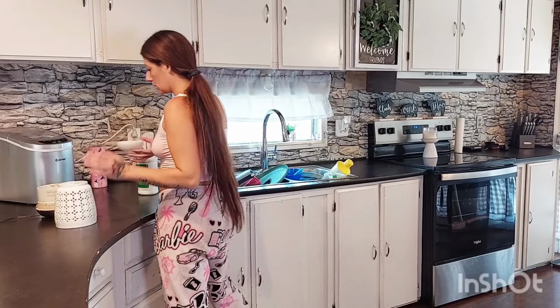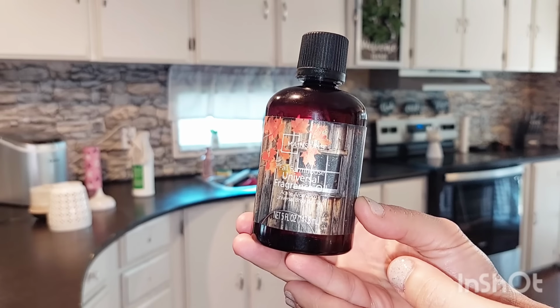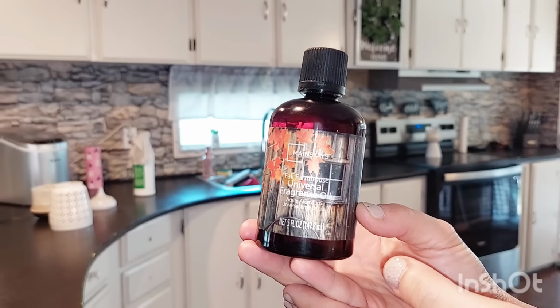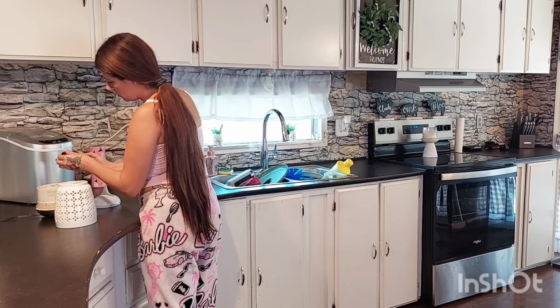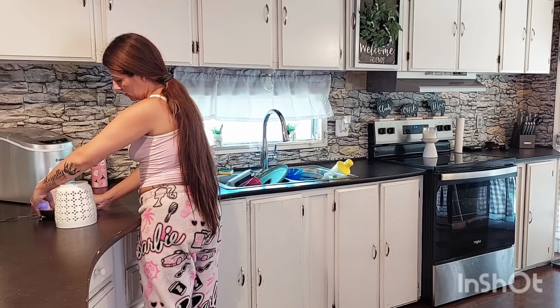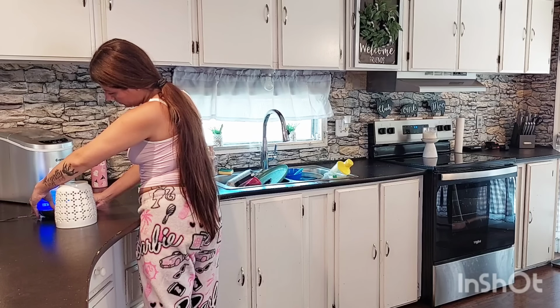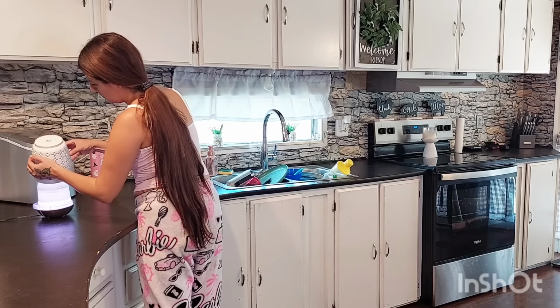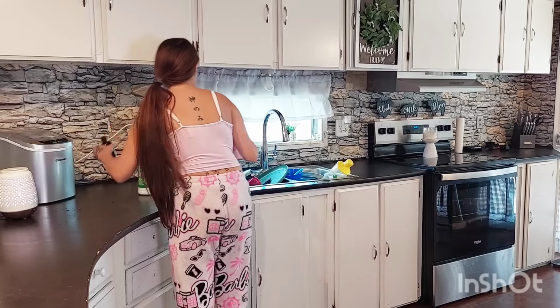And I'm going to get some smell goods going in here. I can already smell the Pine Sol from the floors, but the Mexican and taco smell is still lingering. So we're going to get this farmhouse oil. I get it from Walmart. We're going to get this going in the diffuser. And I'm also going to be lighting a candle. So we've got that going.